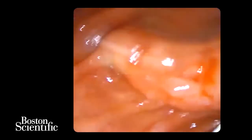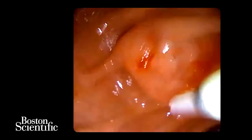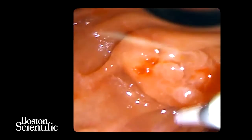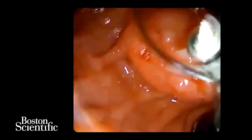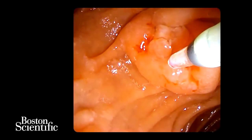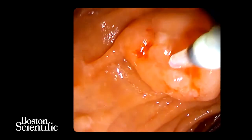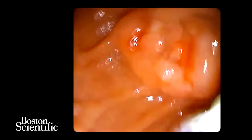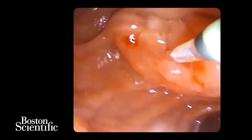So let us see how the elevator functions. So this is my range of motion. Do we have endoscopic view? Yes, we have endoscopic view. So that is my range of motion. Boston Scientific tells me that they are working on the elevator to make it a little serrated so that you can even lock the range of motion to make things easier. So this is the range of motion that I have.